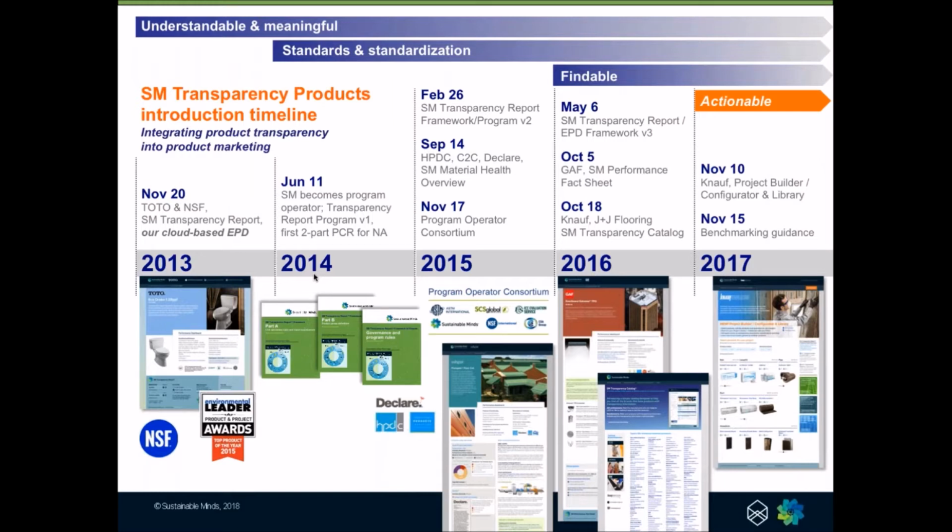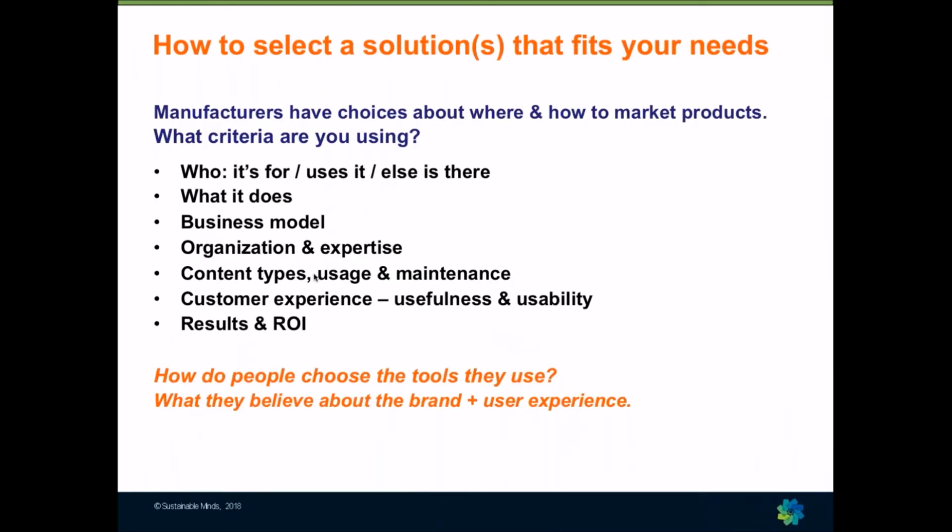And our view of success for the transparency catalog in the future is that every manufacturer will have a brand showroom with transparency reports, performance fact sheets, and material health overviews that let you integrate your marketing stories, the functional performance information, and the environmental information all in one place. And last year at Greenbuild, we introduced our new project builder and configurator that allows project teams to select products, configure them for projects, save them, request quotes, and request specification help, and in a real way gets qualified leads into a pipeline for manufacturers and delivers leads that are well into the selection and purchasing process.